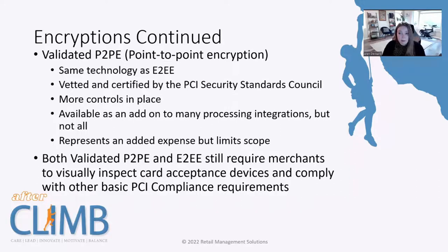A benefit of validated P2PE is that it does limit your scope for PCI compliance processes. If you're on a standard processing solution, even an end-to-end encrypted one, which all of ours are, you could have a pretty lengthy self-assessment process. But this convenience does have a cost. Every validated P2PE provider we encounter charges merchants some monthly fees in addition to standard processing rates, so it does come with an additional recurring cost. Last important note is that both validated P2PE and E2EE still require merchants to visually inspect card acceptance devices and follow other basic PCI compliance requirements.